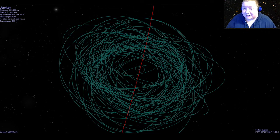Now, most of these are lumpy space potatoes. Most of these are captured asteroids, which again makes sense because Jupiter is on the other side of the asteroid belt. Jupiter is also a very big, massive planet with a lot of gravity, a lot more gravity than Mars has, which makes it a lot easier for it to grab hold of an asteroid and pull it into orbit around itself rather than staying in orbit around the Sun. So we have lots and lots of these lumpy space potato moons around Jupiter.